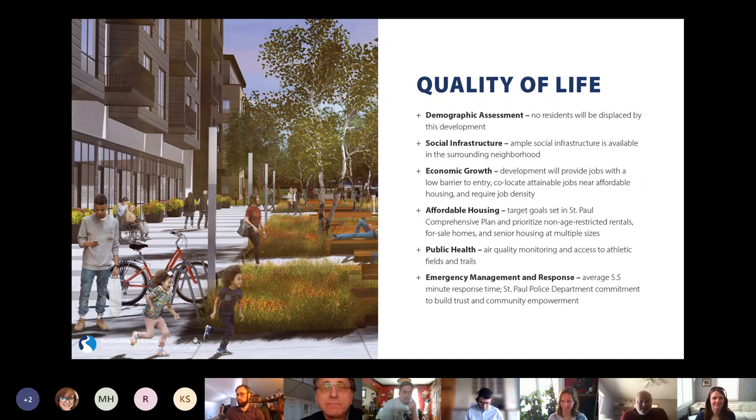There's a quality of life category, which requires a demographic assessment, requires you're looking at and identifying social infrastructure, schools, hospitals, parks, et cetera. There's an economic growth credit, which in this case we reach by bringing jobs to the site, attainable jobs with low barriers to entry, near affordable housing, and the required job density we require on these sites.